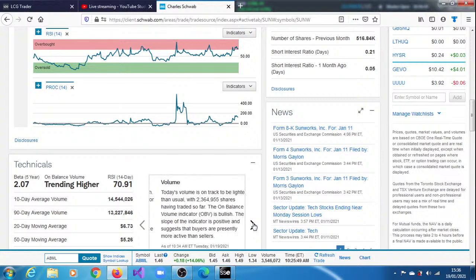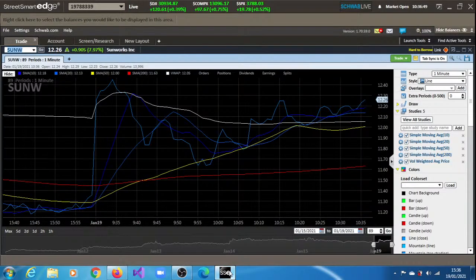I believe so. Today's volume is on track to be lighter than usual, with 2.364 million shares having traded so far. The on-balance volume indicator is bullish, the slope of the indicator is positive, and suggests that buyers are presently more active than sellers. So this is what's going on right now.